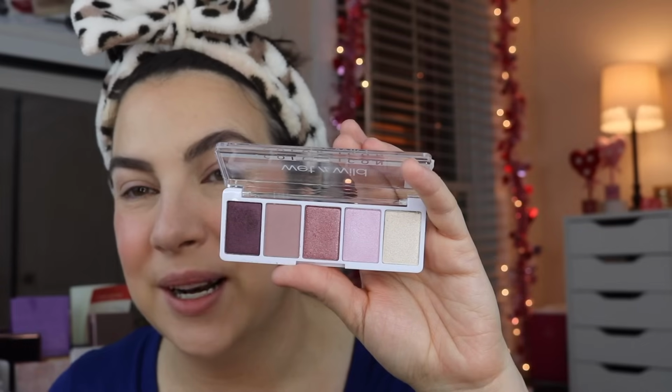I don't have a brand new eyeshadow thing from Wet n Wild, so I'm going to pull out one of my Color Icon palettes here. This is the one called Petalette. I just haven't used this one a lot. You know, I've used Walking on Eggshells way more. I've used the Tin Pan Nude Awakening way more. So I just thought I'd go with this for a little quick Wet n Wild look today.